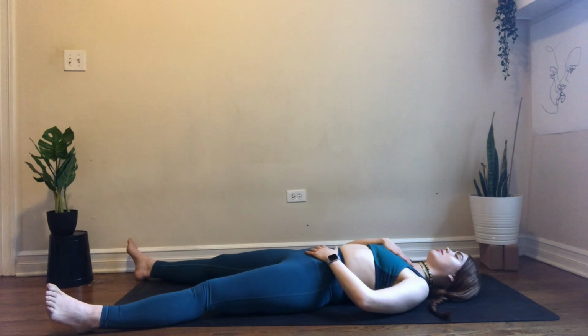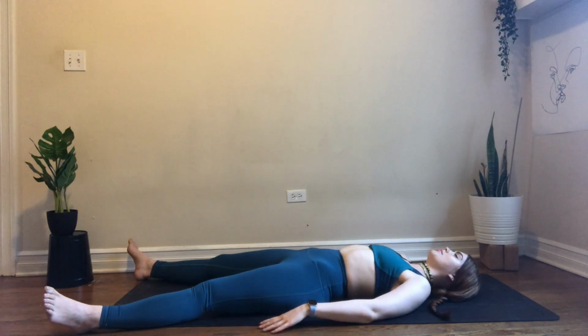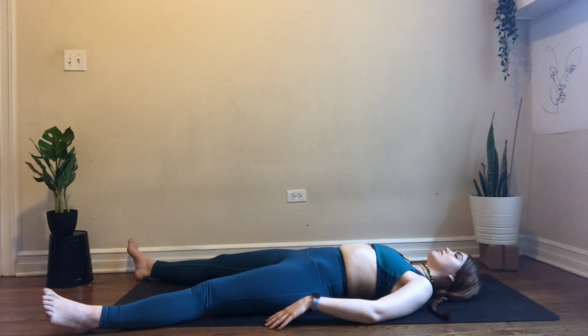Slowly return the hands, palms facing down, either on the thighs or on the ground. Allow your breathing to return to normal and observe how your mind and body has shifted during this breathing exercise.